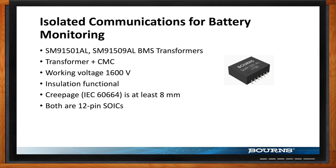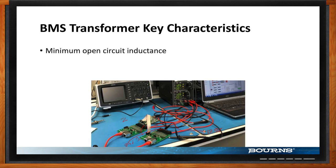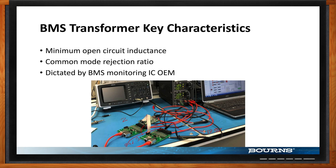So, Cathal, what are the most important things to keep in mind when choosing a BMS transformer? I suppose one of the most important things is to remember that the transformer will be designed to work with different types of ICs. And some IC manufacturers might prefer a higher inductance value than others, depending on their chip design. So the open circuit inductance is a very important thing to check. As well as that, these transformers are operating in an EMI-rich environment, so the conducted emissions performance is very important. Another very important factor to check there is the common mode rejection ratio. And finally, also check which IC manufacturer has validated these chips. It's very important as well.